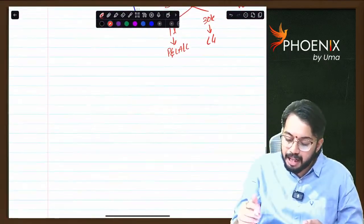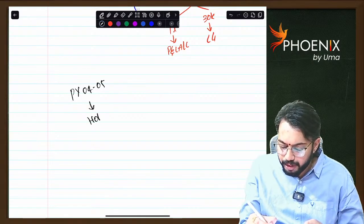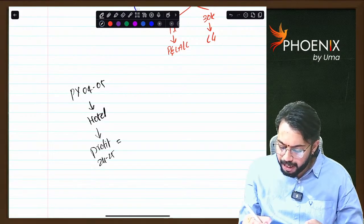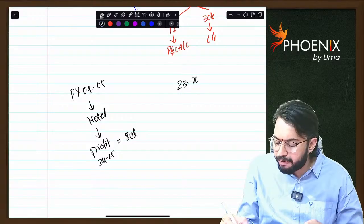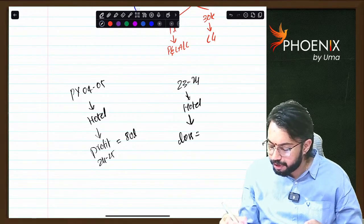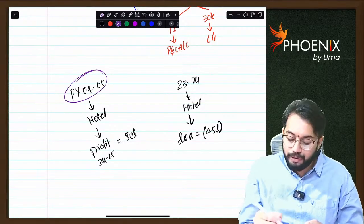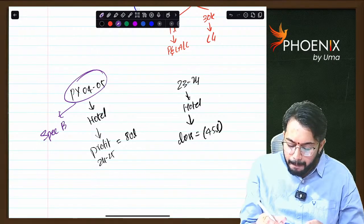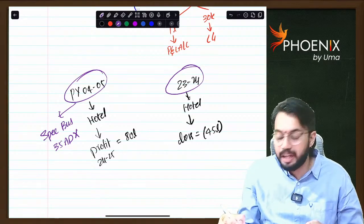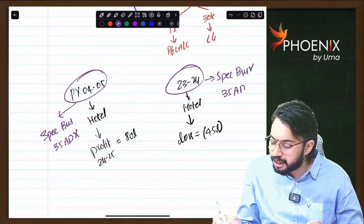Sir, what do you mean by this, sir? In previous year, 2024-25, I started one hotel. In that hotel, there is profit. 24-25, profit is 80 lakhs. In 23-24, I started hotel. There is loss of 45 lakhs. Now, whatever the hotel that I started in 24-25 is there, it is specified business. But is it eligible for deduction under section 35AD? No. Whatever the hotel I started in 23-24 is there, it is specified business. It is also eligible for deduction under section 35AD.